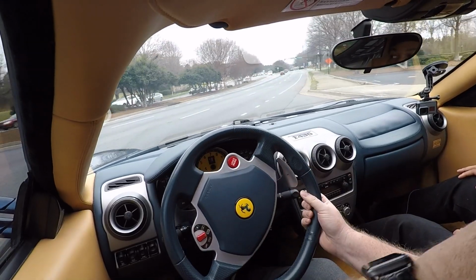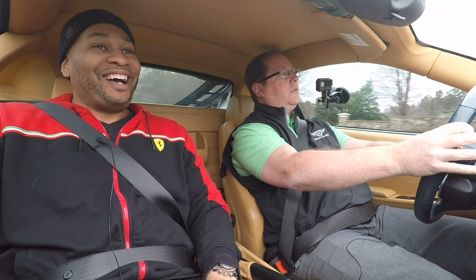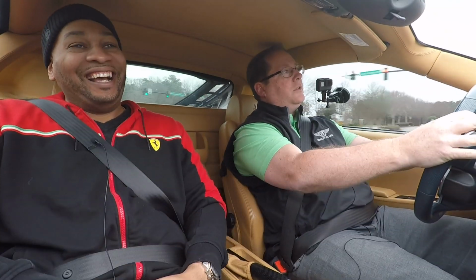So the F1 gearbox in this car is way more advanced than the one in the 360. It's much smoother. It has a better creep function. Oh, the sound of that is amazing. Oh, man.